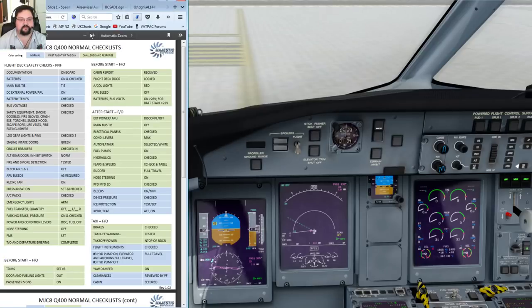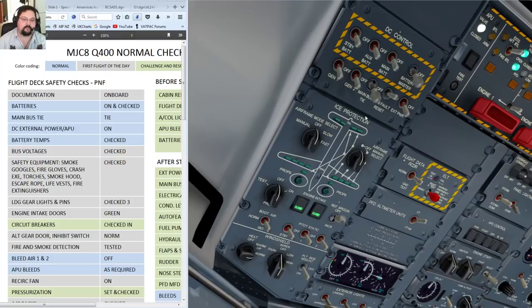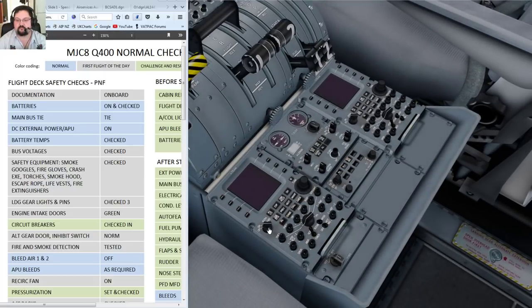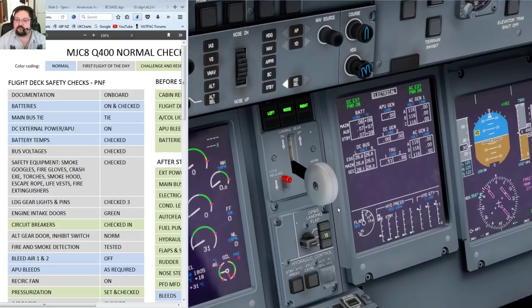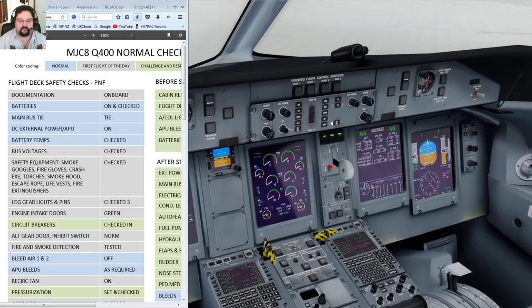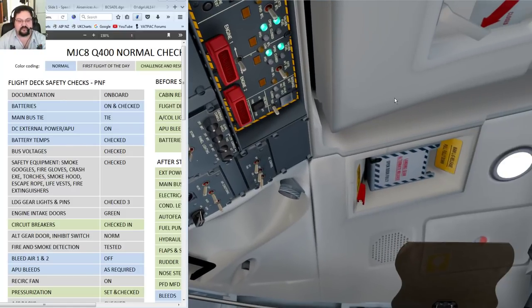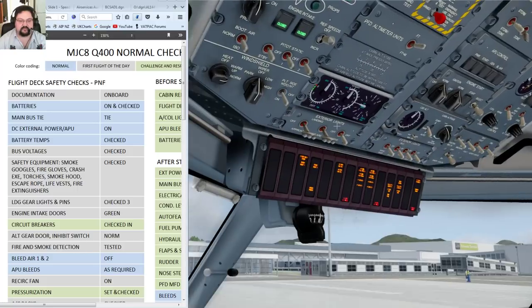Righto, let's run a check. Documentation is on board, batteries are on and checked. Main bus tie is on the tie. DC external power is on. Battery temps look good, 28. Safety equipment's on board, landing gear lights are three green, pins are in. Engine intake doors green, circuit breakers are checked, gear door switches inhibited, fire detection is complete.